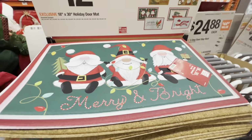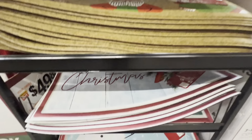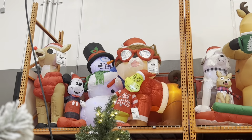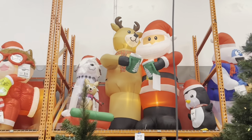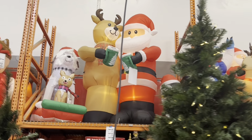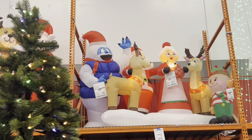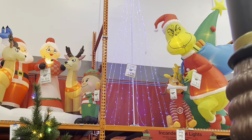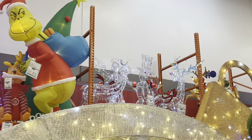And here were some Christmas mats for $12.88. And these were all the outdoor inflatables. And look, they have an inflatable Bumble. I really want that, and we might be going back to get him. I just love Bumble. He's my favorite Christmas character. I love the inflatable Grinch as well.